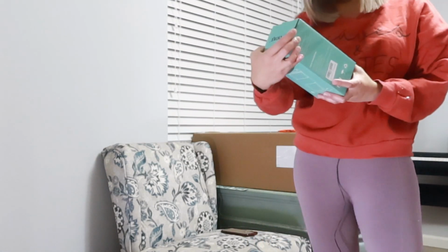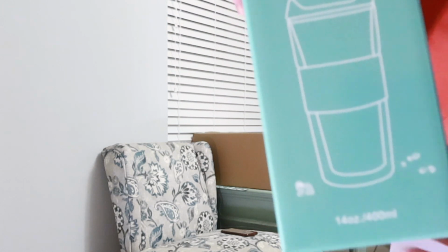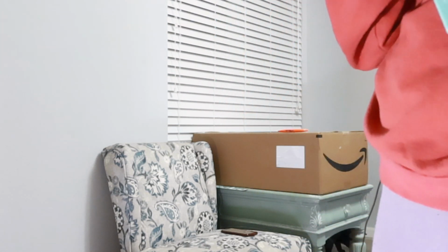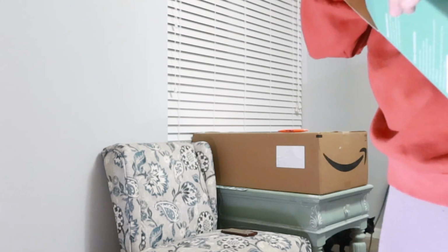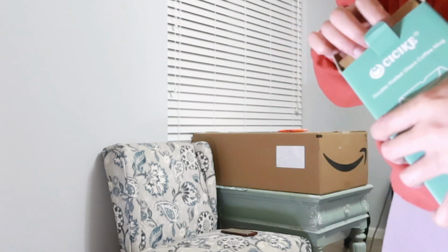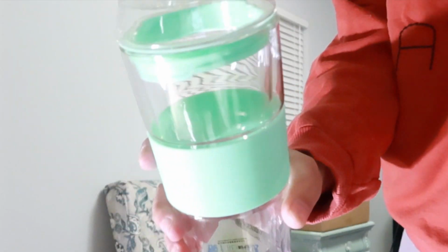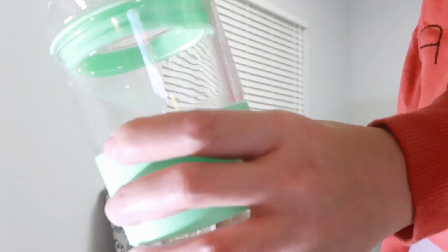Next thing I have here is this coffee mug. This is for coffee, and I fell in love with the design when I saw it. I was like, I really like that. It is glass. So cute. I can bring this to the car, I think. So this is really cute. I like this coffee mug.